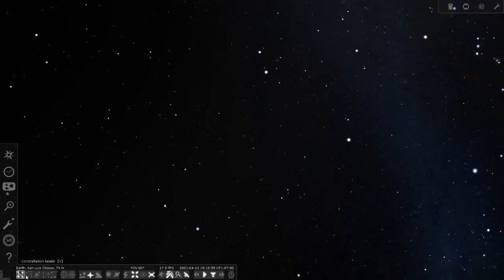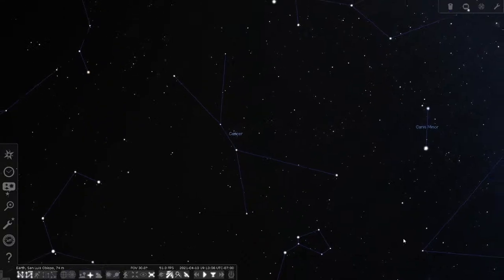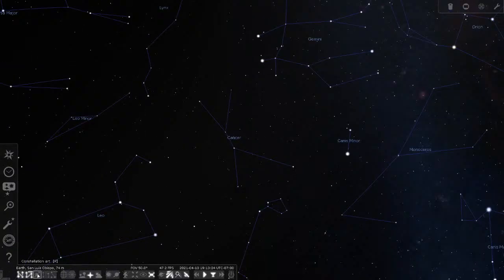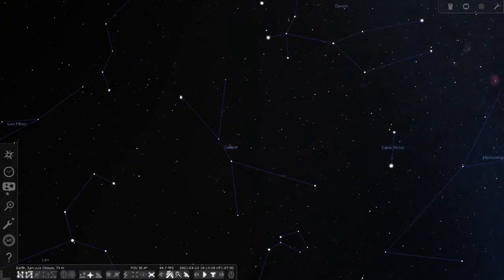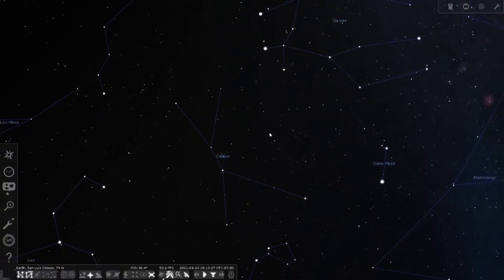Okay, Cancer is an ancient Greek zodiacal constellation, and by zodiacal, there's 12 of them. They're the constellations that the planets move through. The sun, the moon, etc., go through the zodiacal constellations. And unfortunately, Cancer's the most pitiful one of all of them. It has no really bright stars in it, but they can be seen with a naked eye as long as you've got a good dark site.